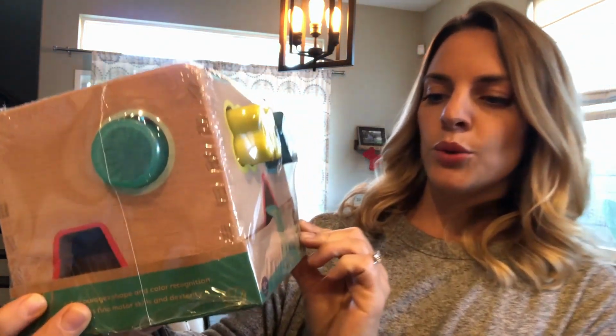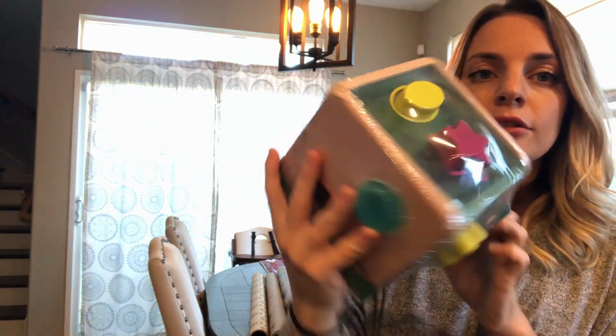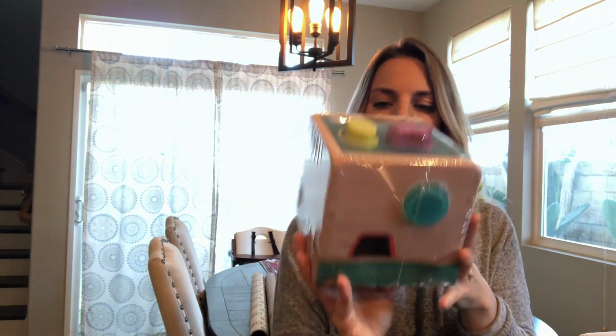This is the Bee Toys Wonder Cube. It's got 9 different shapes in it, and it's just like a little shape sorter, so the child has to find their right cutout for each shape to go into. It's really cute. It's a little wooden toy.